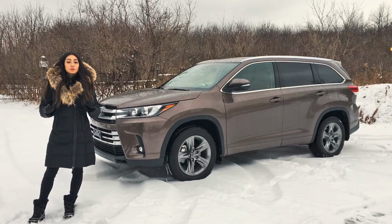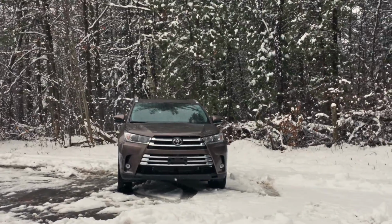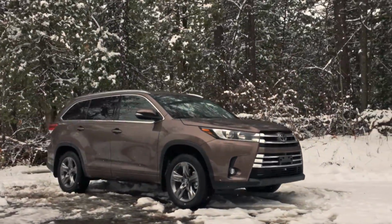Today we're looking at one of the most popular vehicles from Toyota, the Highlander. In Canada, it's being offered with 3 different trims, the LE, the XLE, and the Limited. Today we're looking at the top-of-the-line Limited trim.